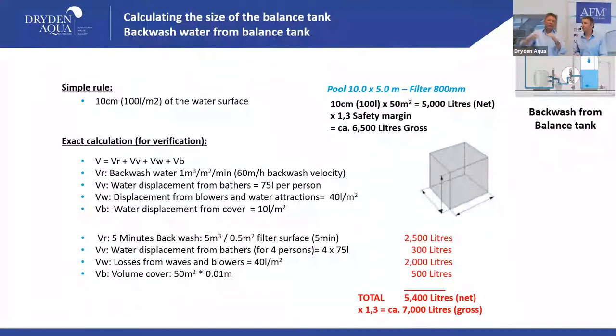otherwise you get too much water and it will escape through your overflow, or you cannot go too much down. You can't suck the last drop out of it. So that's why you put in a little bit of a safety margin.